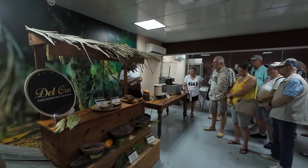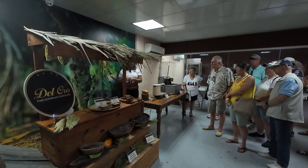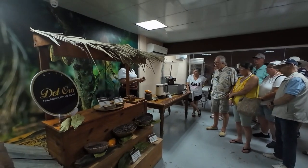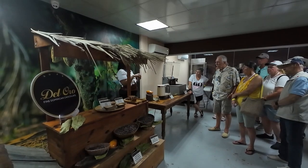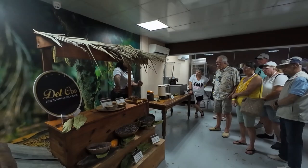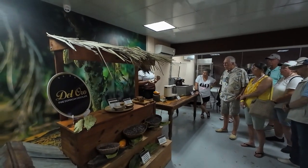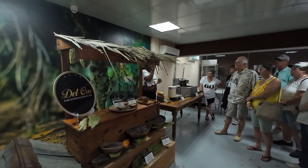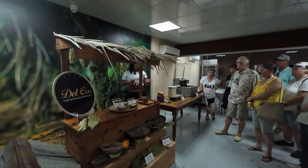In this machine we make the chocolate, but in another bigger machine. For example, to make our dark chocolate we use a higher percent of this paste and a little sugar. To make our milk chocolate we use the paste, sugar and milk powder. But here we make white chocolate. To make our white chocolate we don't need the paste, because we use cocoa butter or cocoa oil, because it's the same.